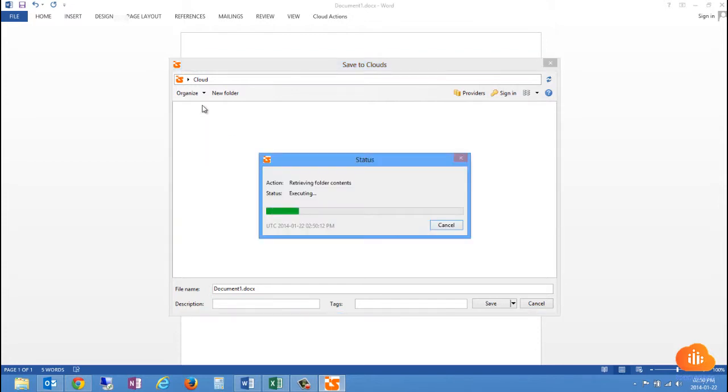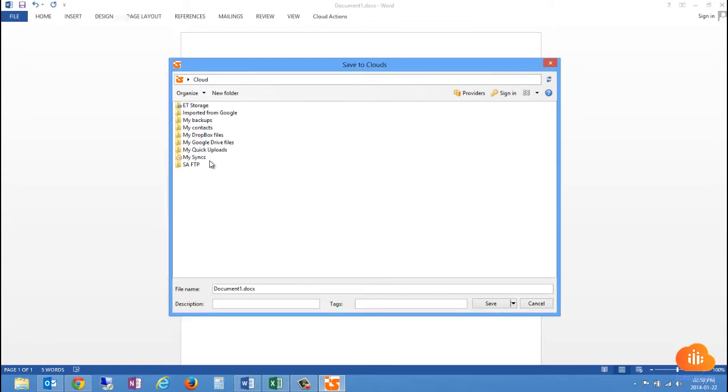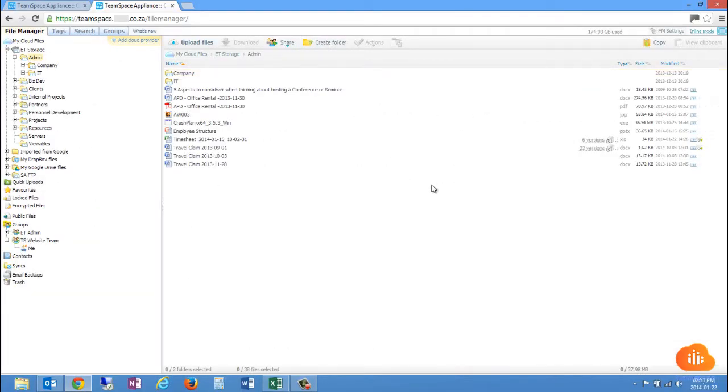You will notice there's my ET corporate storage. Here is my Dropbox storage. Here is my Google Drive storage. And here is my other private storage silo. Let's cancel that for now and close this document. So we've seen that I can open a document from Teamspace directly into Office, and from Office, any new documentation I can save directly back into the cloud.